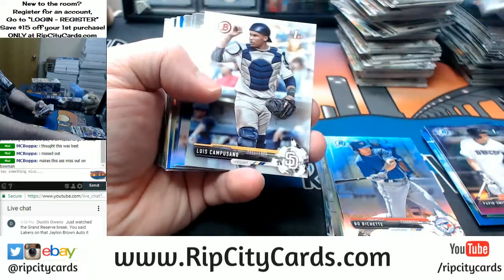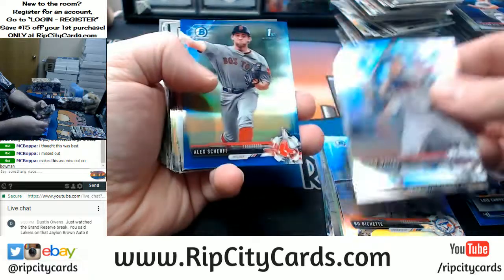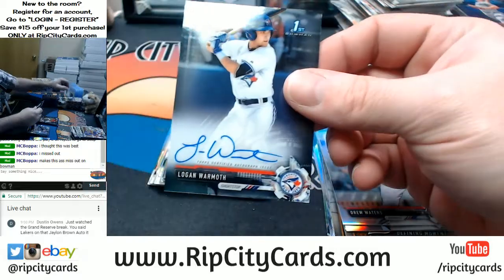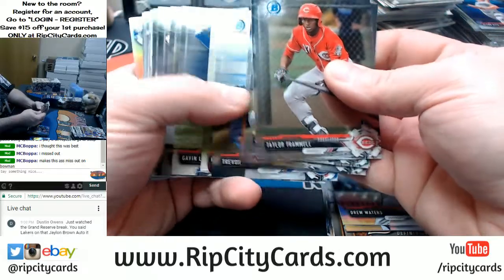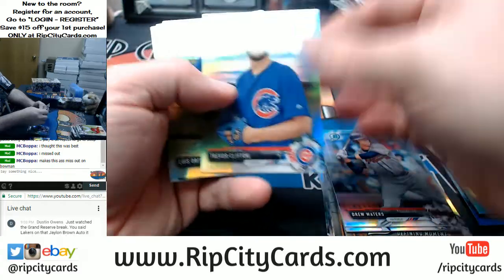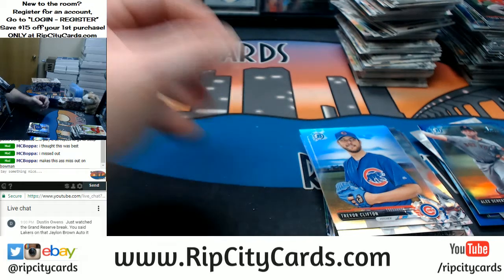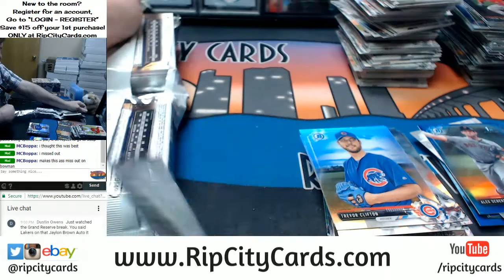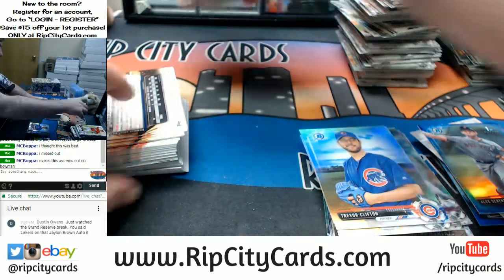All right. Luis Campusano, gray paper, Padres. An Alex Scherff, blue refractor, and a Logan Warmoth, Blue Jays. Refractor flipped upside down. Interesting. Very interesting. There's a clean rip. There's a clean rip. That's what we like to see.